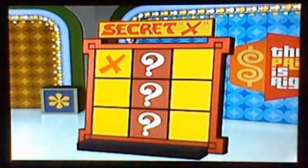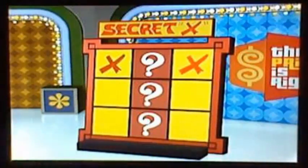Yeah, $80. All right. Place your X on the board. Put the X in the yellow square, Red. First round, first column. Okay, Red. All right. Now, if you win the prize, you get a telephone. Ready? 1, 2, 3.